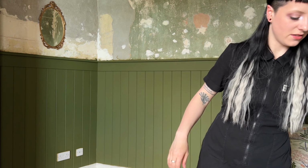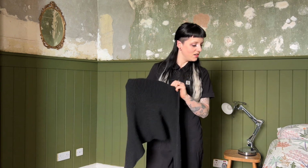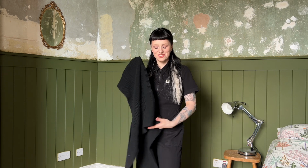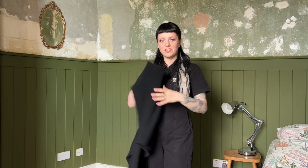And then similarly on that front is the Hexen hooded scarf, which I've never seen anything like. I thought it was really good because I really want a hat that isn't too close to my ears, and I need a new scarf to match.